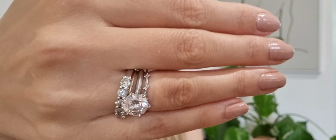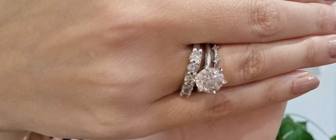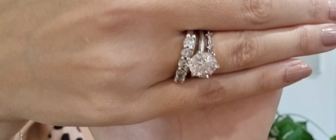There it is. It's very, very dainty as well. It's about the same width as that gold one, so I think 1 millimeter. And I just love the difference in widths and textures and shapes in my stack. So that is my bridal set. I think the total carat weight of all the diamonds is about 4 carats. I love it. I love the way that it looks. I'm really happy that I mixed the metals, and I'm really, really proud of my husband for choosing such a beautiful engagement ring. So that is my entire fine jewelry collection at the moment.